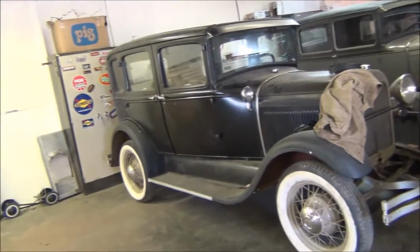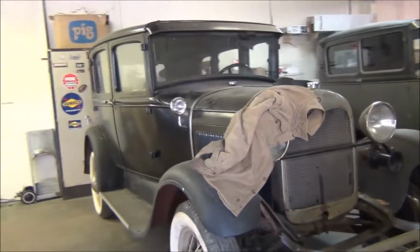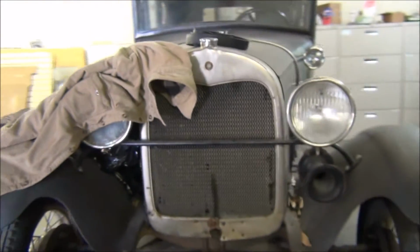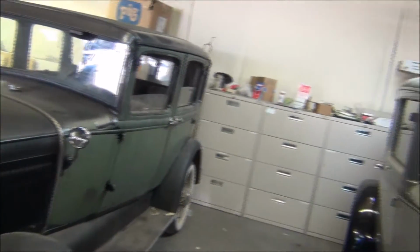Runs and drives. It's just sitting here now for storage. So that's not a customer car. Is that something you own? It's something my dad owns. Oh, your dad? Really? Got the father involved in the hot rod shop. That's pretty cool. Well, what about the one sitting next to it? That looks like a brand new A model.